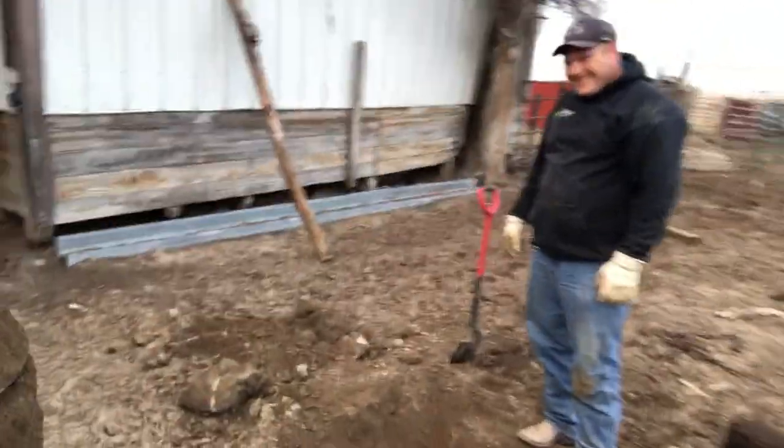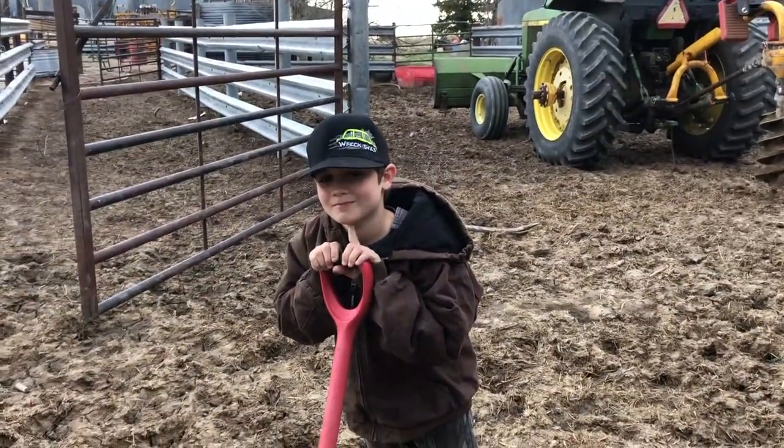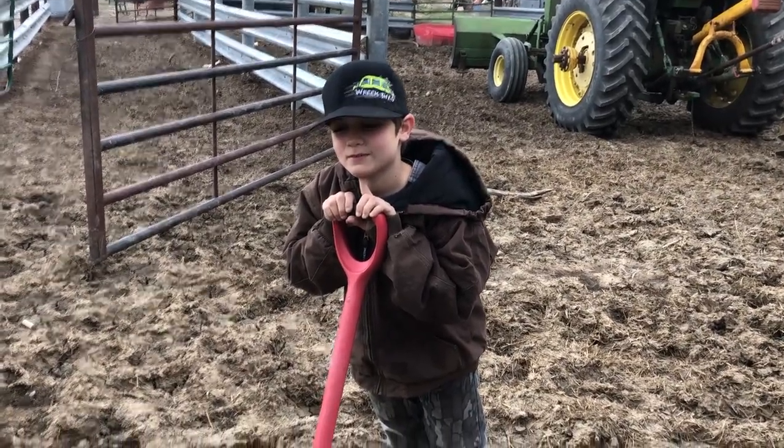Successfully dug a hole, and now we dig. And we dig. And we dig. Dustin hates his life, but he's a trooper. Post placed. And next is the cement. What do you think? Nothing? Nothing. Got nothing? Nope.